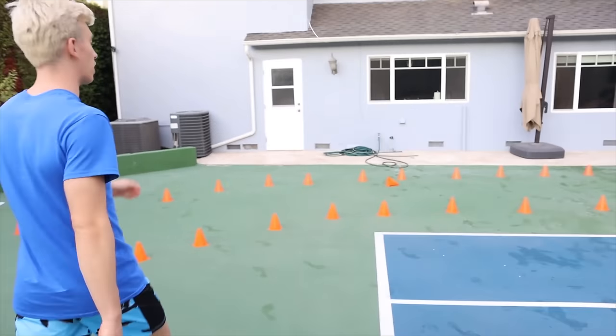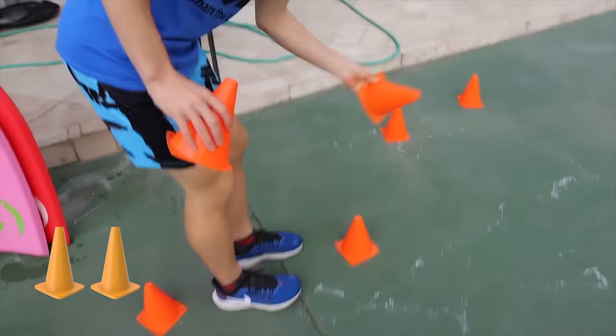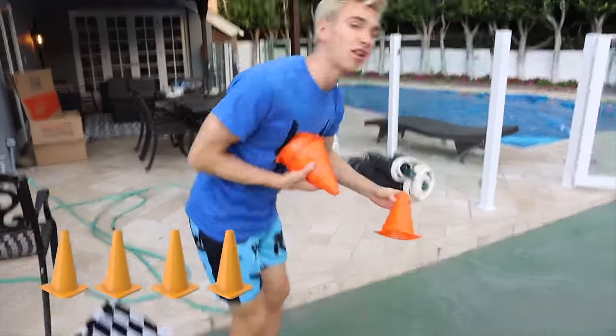Well, that was a failure. We got one cone right here. All right, that's one. Uh-oh, I see a couple knocked over. Two, three, four. 4 seconds, okay. All right, not bad. I only have to add 4 seconds to my time. That's not bad, Grace, because I ate 8 cones.